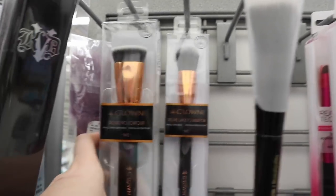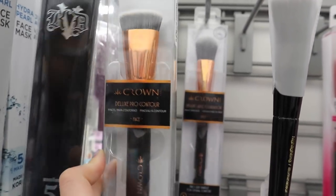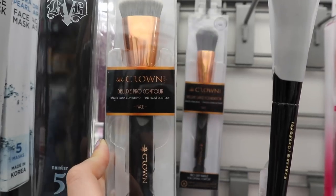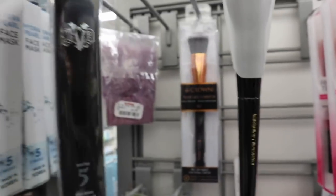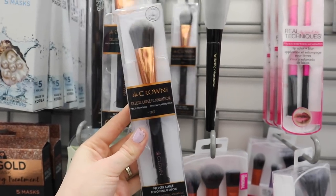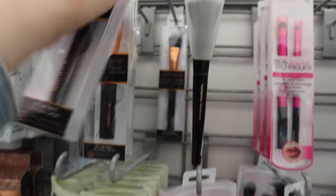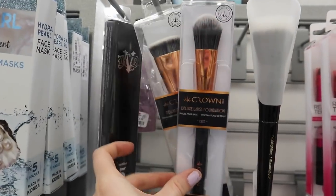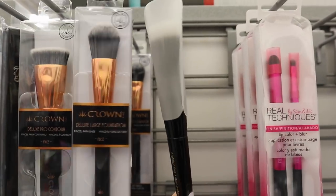I always love just starting off with the brushes so we can see what stuff we can find, because now they also have more of the Crown brushes. The Deluxe Pro Contour. This one's for $3.99, and I can see they have another one back there. This one is the Deluxe Large Foundation Brush for $3.99 also. These ones are pretty affordable to begin with anyway. They kind of remind me of Morphe.